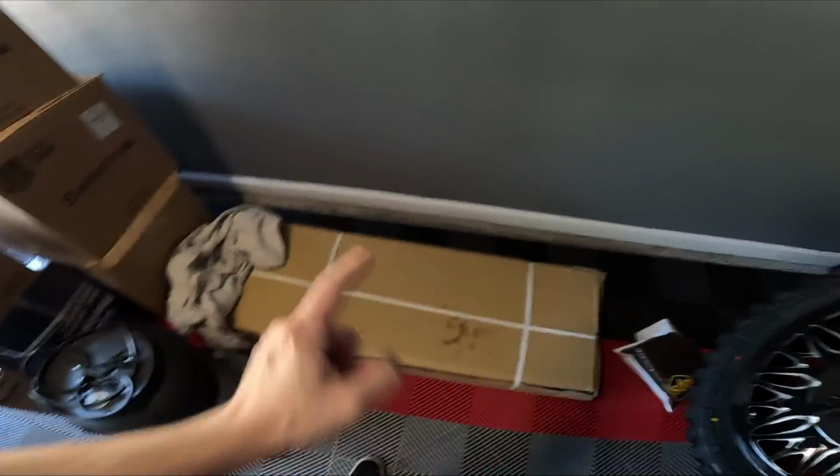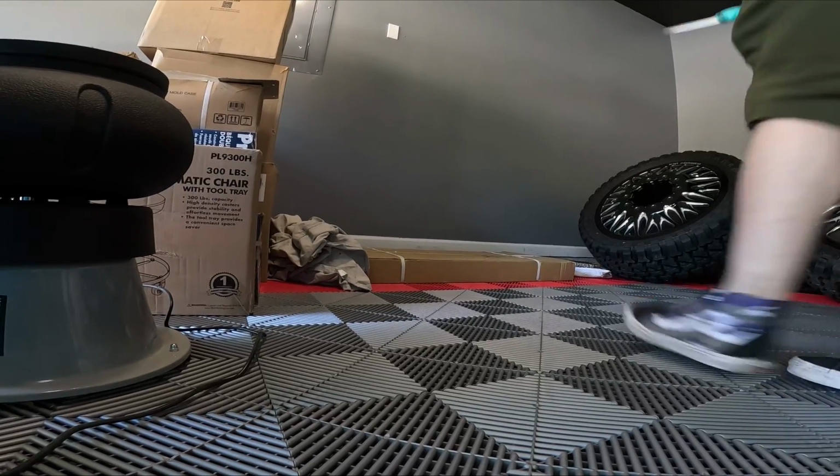But they've sent me out some shelving and a rolling stool. They got some more shelving coming for the other bay. The other bay is gonna be its own video, not this video. The third bay. But I think we'll go ahead and put this shelf together.